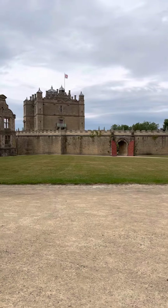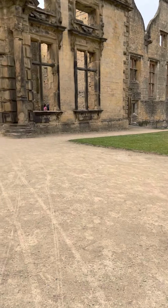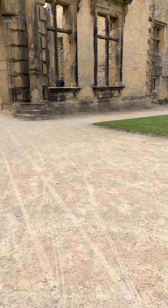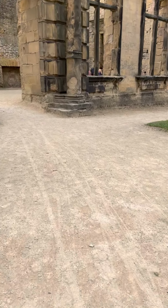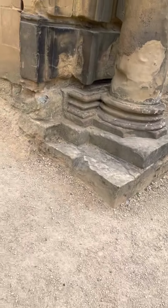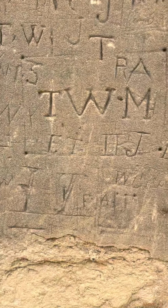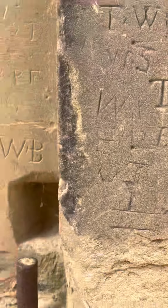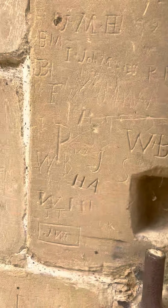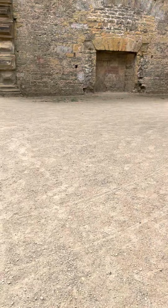Let's go get views across the little castle, and of course the range wing. I think some of this is official graffiti, others have just been added by various other people. It's quite undesirable.